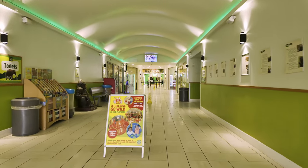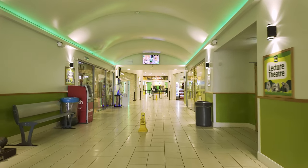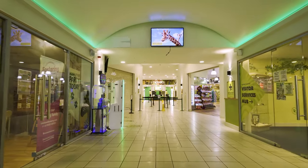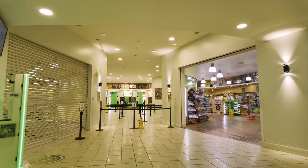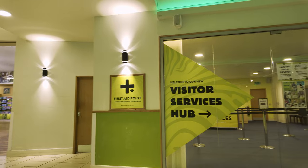It's very quiet at the moment. We are in February. Can you imagine what it must be like in here in the summer? Loads and loads of people, loads and loads of kids as well, excited to see the animals at Blackpool Zoo. It's a bit like a shopping mall in here. They've got a big shop there, visitor service hub there.